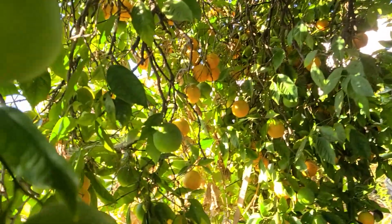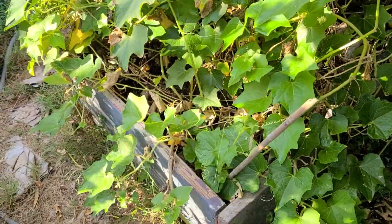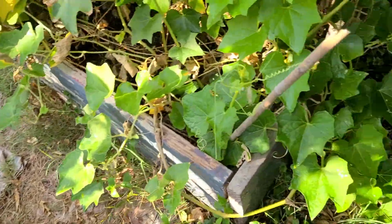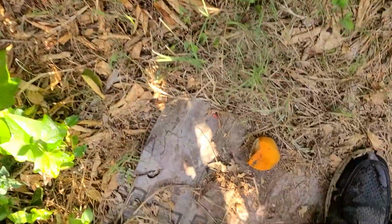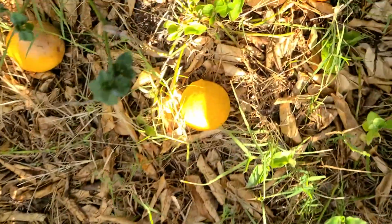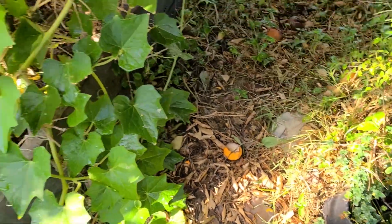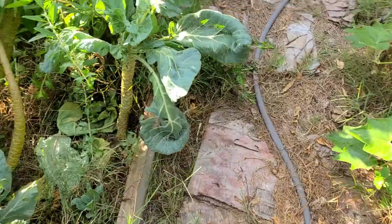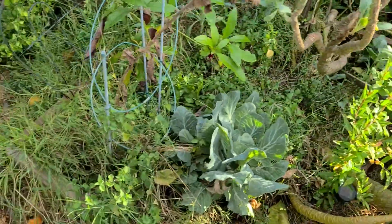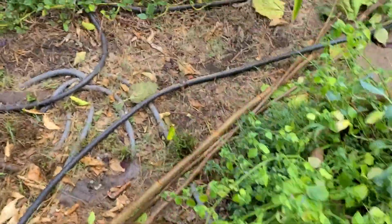So we'll have to harvest all these oranges. It's a lot of work harvesting. And look, somebody already harvesting it. See? Yeah, something's eating it as it falls onto the ground. Well, that's it. That's all the garden. Now let's go over to the fishies.